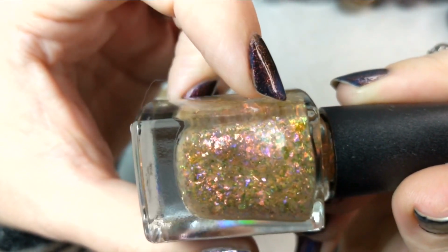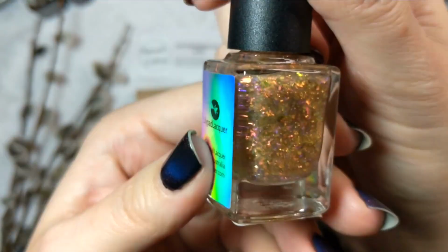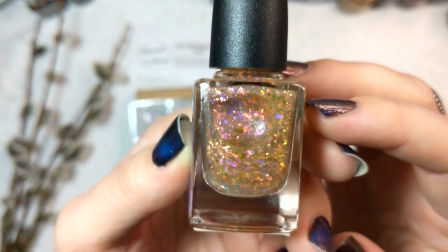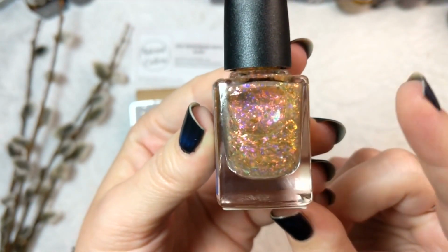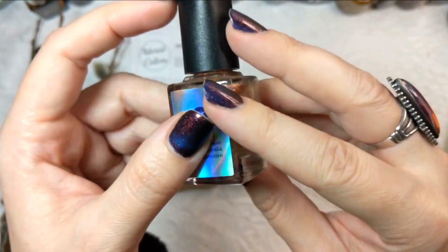There's a couple of larger flakies up there in the corner. But again, really beautiful, unique to my collection. I really don't think I have a combination quite like this in these flaky toppers. So I think this one will go over a lot of different kinds of polish. This would look beautiful over fall colors, but this would also look amazing over summer and spring colors. So cannot wait to play around with that one.